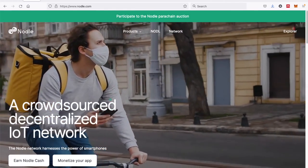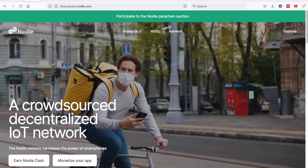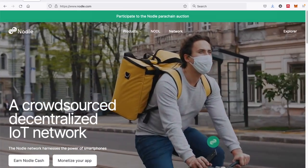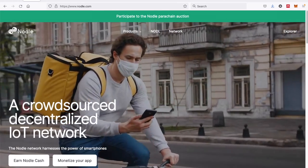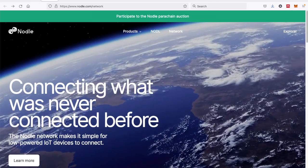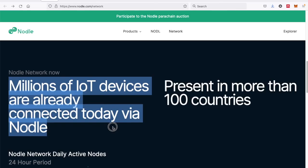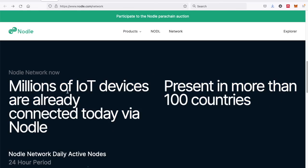Right, so the golden question, what is Nodle? Well, simply put, Nodle is a crowdsourced and decentralized Internet of Things network. Just to give you an idea of the size of Nodle, the website boasts millions of Internet of Things devices, I would say IoT from now on, are already connected via Nodle, and it's present in over 100 countries.